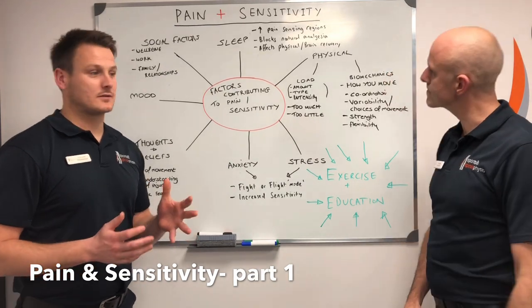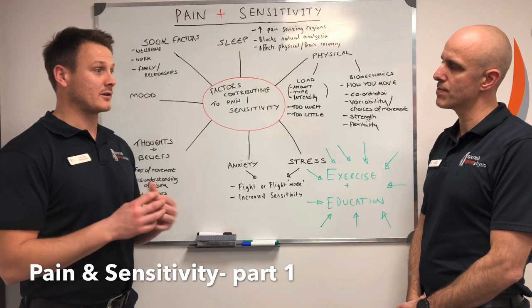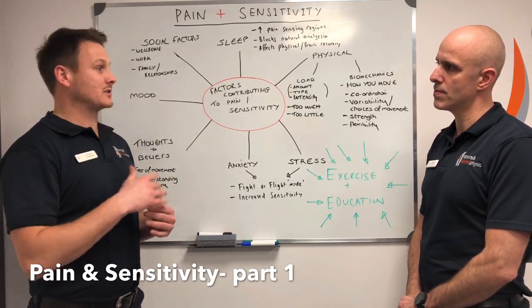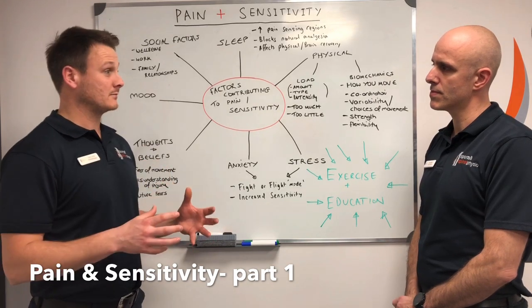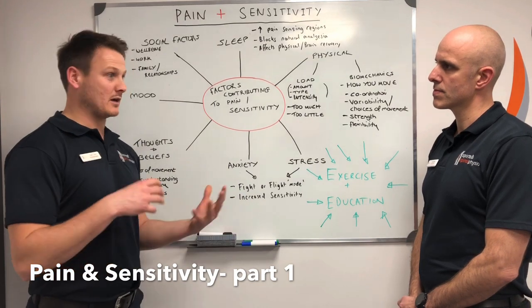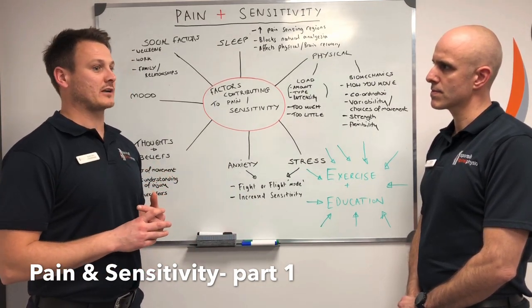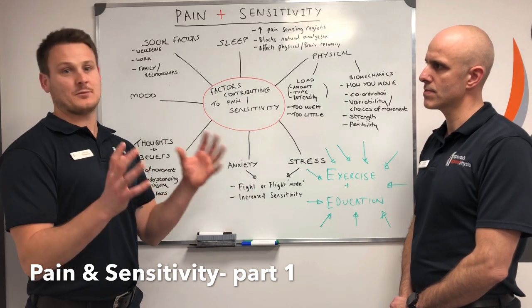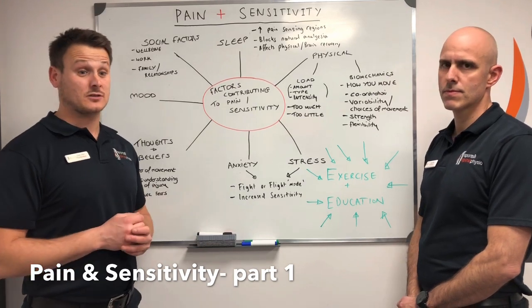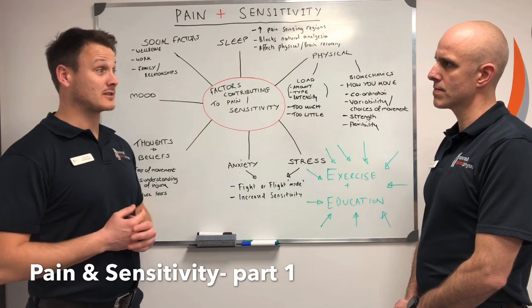I think the first thing to point out is that this is often the main reason why people come into clinic. So they're in pain, and we often associate that pain or that painful experience with physical things. So doing something, bending down, sleeping funny, lifting something in the gym and doing something physical. And I think it's really important to recognise the different factors which sit within that physical entity, and how they may be contributing to your pain, your injury, and why you're maybe not getting better.